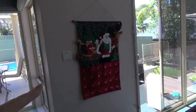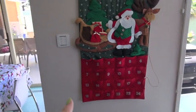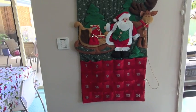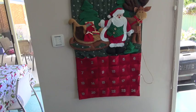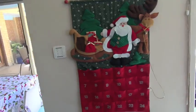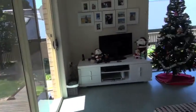Our Advent calendar's in here this year. Now obviously we're not going to be here for most of December, so we're not actually doing the Christmas countdown, but Amy's actually using it to count down for Disney World. So it fits in nicely there anyway, I think. Might be its new home next year.